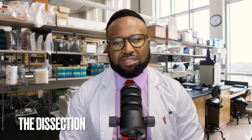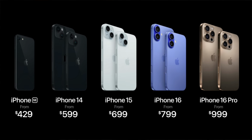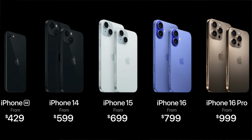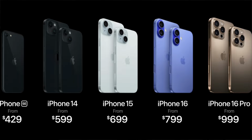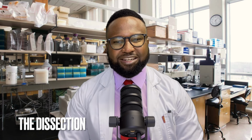Apple announced several devices on Monday. They announced a new iPhone 16, a new iPhone 16 Pro. They announced new AirPods. They announced a new Apple Watch, a new Apple Watch Ultra. The phones and the devices are dropping in 58 countries and regions on the 20th of September. Pre-orders begin tomorrow on the 13th of September, Friday the 13th.